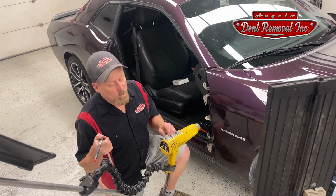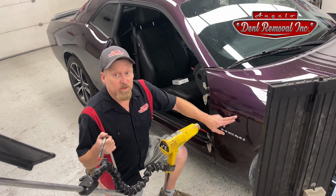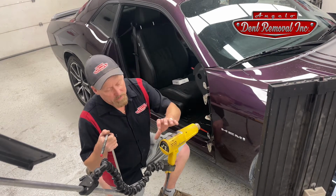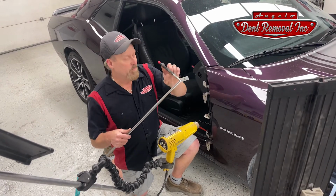Now this dent will require some intensive heat. The reason is to soften the metal and to also help prevent it from cracking. A tool from Ultra with a soft tip.